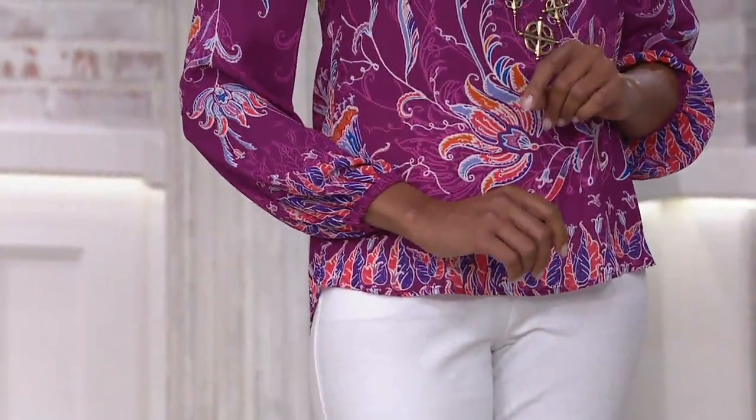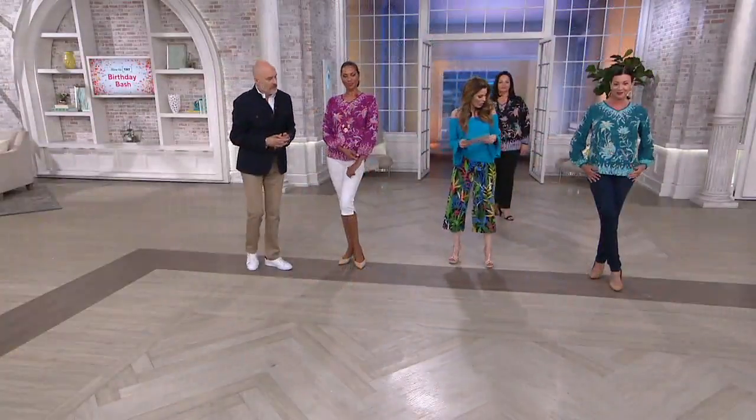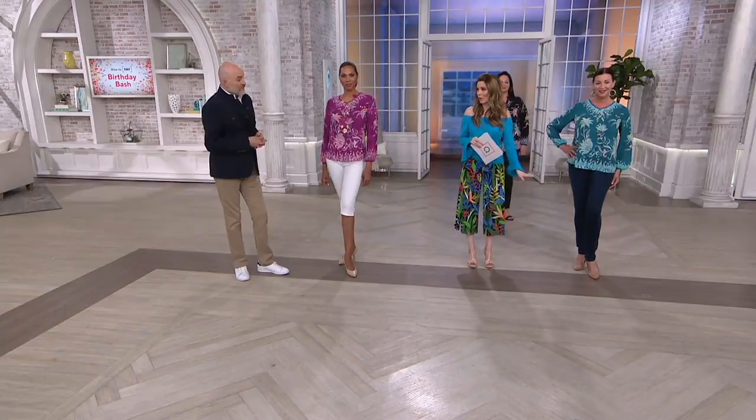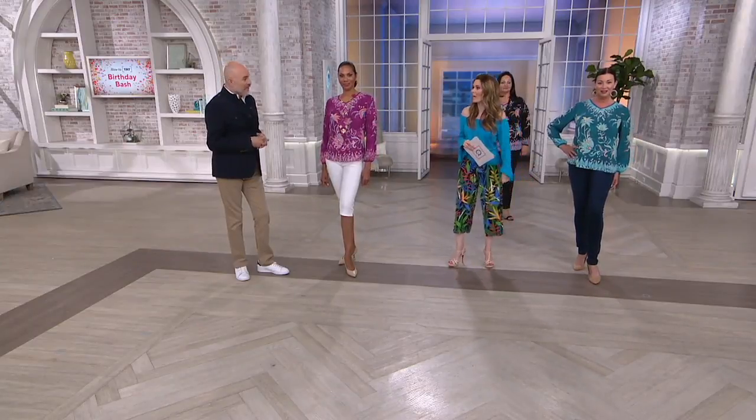And then last but not least, we have the teal. Miss Angela, and she's got the slim jeans. Right, and those fun, I am digging cork shoes right now. I wear them all the time.